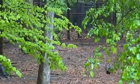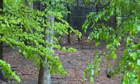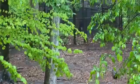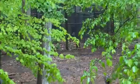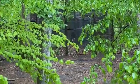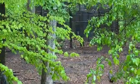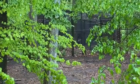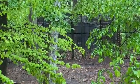And as you can see, he's kind of poking out of his den, thinking about coming out for some treats hidden around the exhibit. So this is our red wolf. Again, the red wolves are our most endangered canine in North America and pretty much in the world. They're highly endangered. These guys are native to only the southeastern parts of the United States.